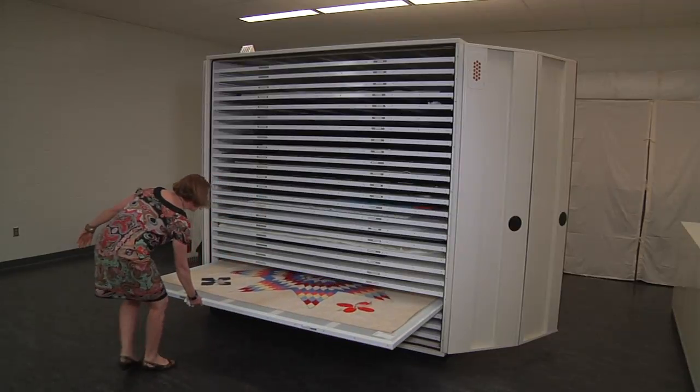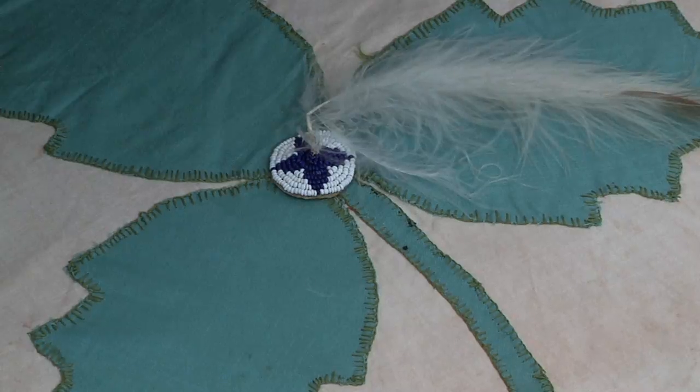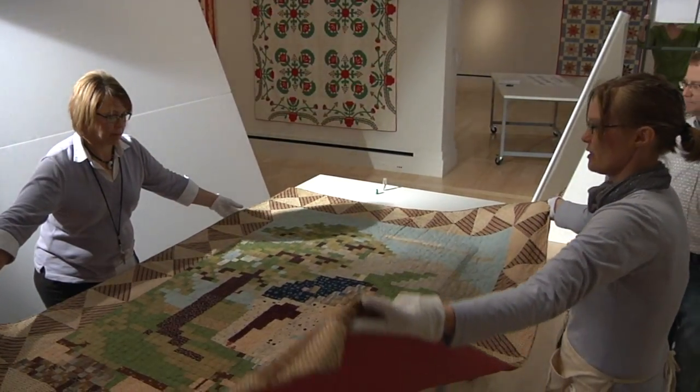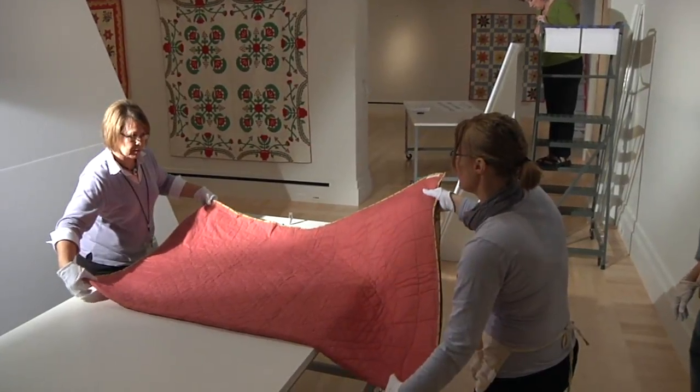Some of the quilts in our collection can never be folded. They may be too fragile or too heavy, and folding would damage them. Others may have painted surfaces and must remain flat. The white cotton gloves worn by staff and volunteers prevent body oils from transferring to the quilts.